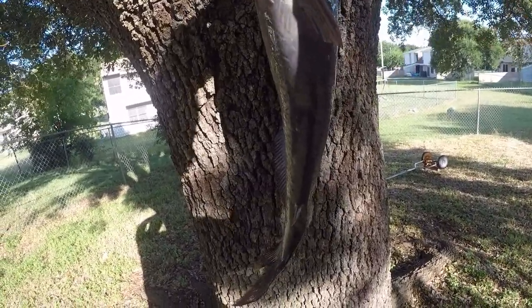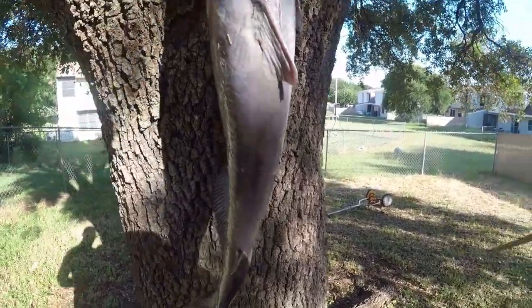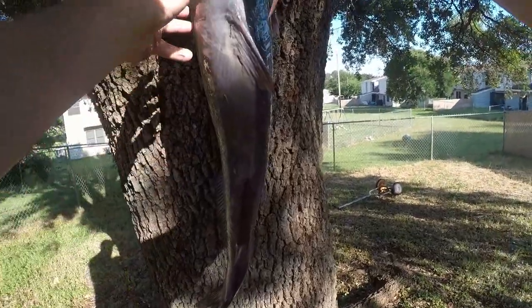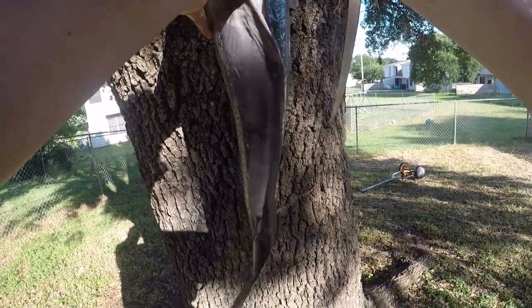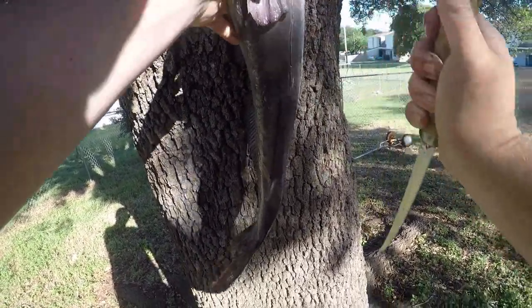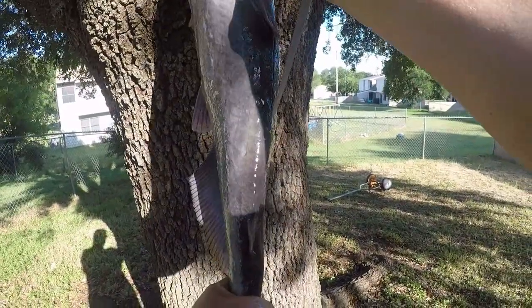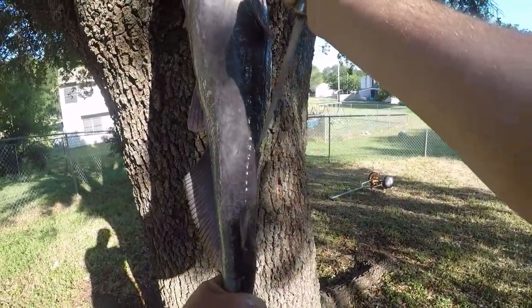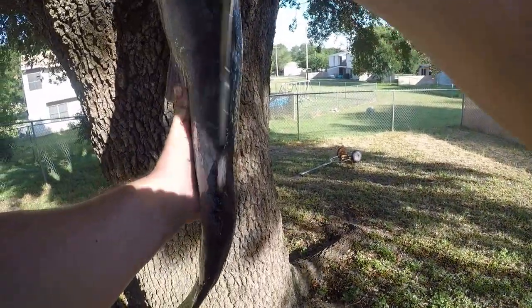A little bit sharper knife would help. All right, now that I hit this knife with that sharpening stone a little bit, oh yeah, that's a lot better. You gotta watch yourself with this. I'm holding him by the tail right now. Might not be the best. There we go.